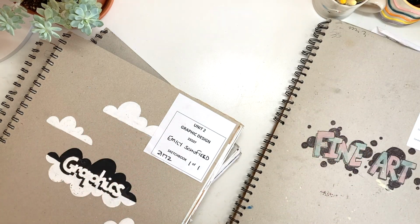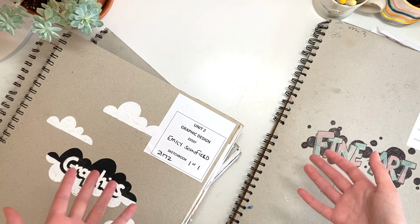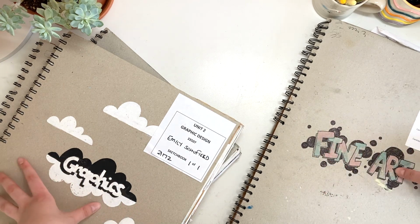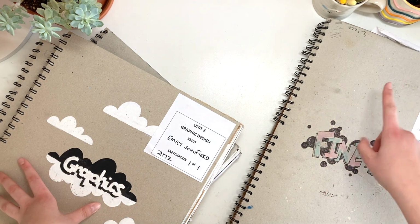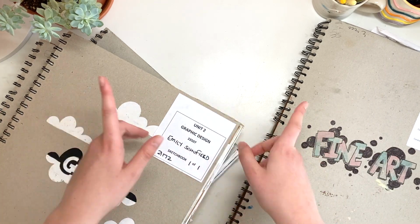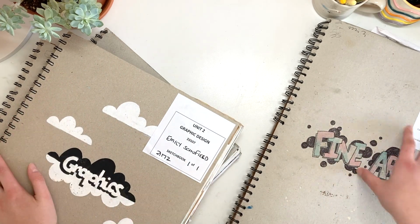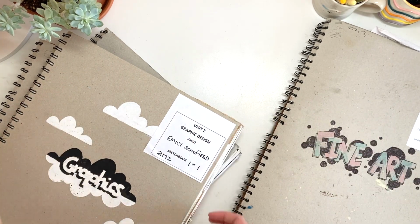I also did dance, but that's unrelated. These are all the books I can find. I know there's more. There's definitely 2 more books, but I just can't find them anywhere. So at the moment, I've only got one fine art book and then all these are graphics. But I've also got a lot of paintings from fine art to show, so I think it'll even itself out. I guess I'll start with fine art and then I'll do graphics at the end.